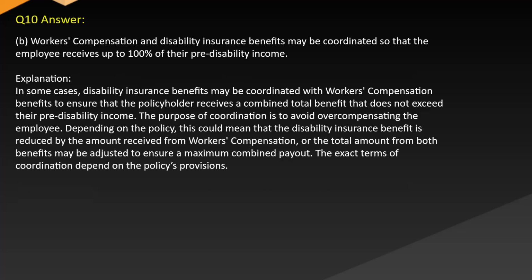Answer: B. Workers' compensation and disability insurance benefits may be coordinated so that the employee receives up to 100% of their pre-disability income. Explanation: in some cases, disability insurance benefits may be coordinated with workers' compensation benefits to ensure that the policyholder receives a combined total benefit that does not exceed their pre-disability income. The purpose of coordination is to avoid overcompensating the employee. Depending on the policy, this could mean that the disability insurance benefit is reduced by the amount received from workers' compensation, or the total amount from both benefits may be adjusted to ensure a maximum combined payout. The exact terms of coordination depend on the policy's provisions.